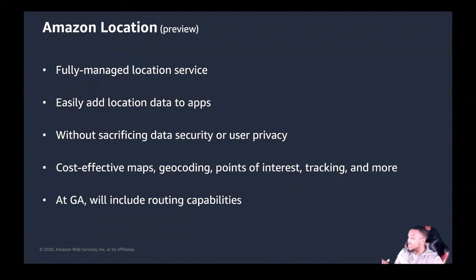So again, this is a managed location service. You can add it within any application. You don't sacrifice data security or user privacy. It's in preview now. At GA, it will include routing capabilities. So stay tuned if you have a use case, but I think there's a barrage of use cases in manufacturing, retail, you name it. Anywhere that has physical infrastructure, this would be of interest if you're looking to obtain and have targeted marketing towards your customers.